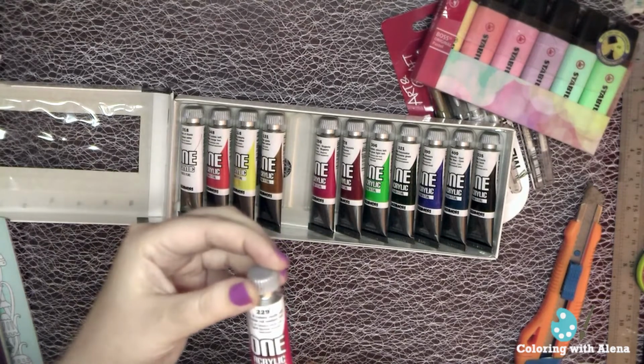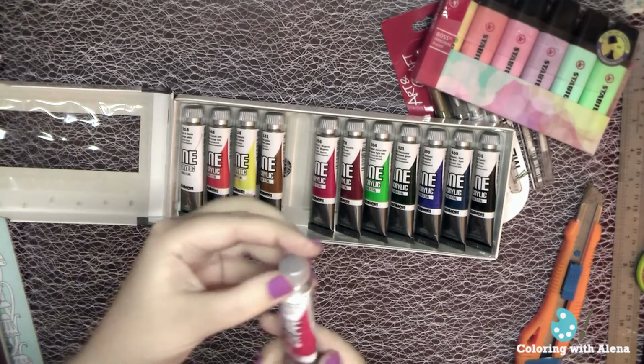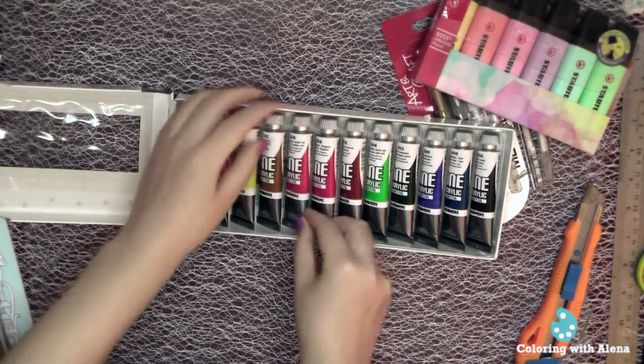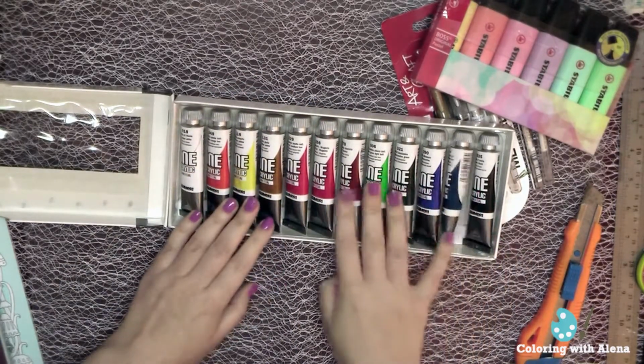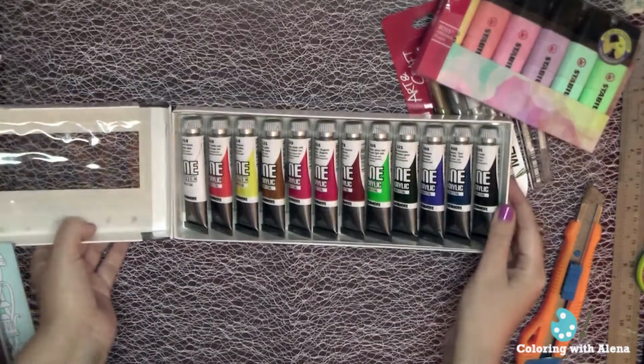The paints are in metal tubes. They also have information about pigments. So now I definitely have to use more acrylics, not only for coloring but for real painting.